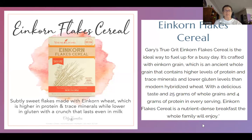I'm guessing it might be a little bit like cornflakes. So, subtly sweet flakes with the Einkorn wheat, which is higher in protein, which is better for you. Trace minerals, and your body does need minerals, while lower in gluten with a crunch that lasts even in milk. It says Gary's True Einkorn Flakes is the ideal way to fuel up for a busy day. It's crafted with the Einkorn grain, which is an ancient whole grain that contains higher levels of protein and trace minerals, just like the other things said earlier, with a delicious taste and 25 grams of whole grains and 4 grams of protein.